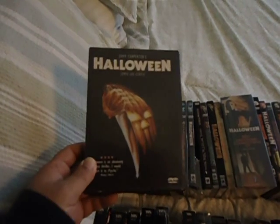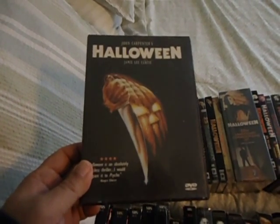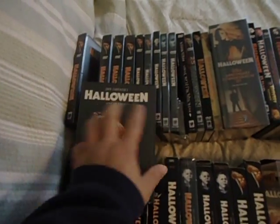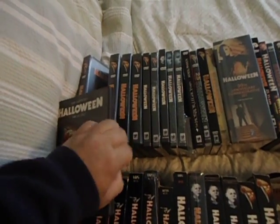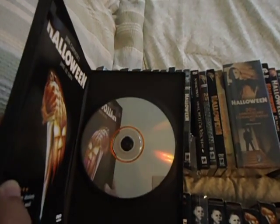First one is the first ever US DVD release of Halloween from, I believe, '99. Mainly you can tell from the back, it's got the cover with Judith Myers, and it's a no-frills disc. Unlike the screen printed one, this was just a plain mirror disc.